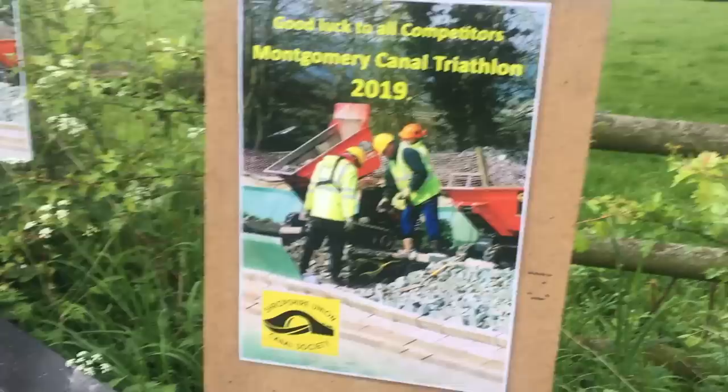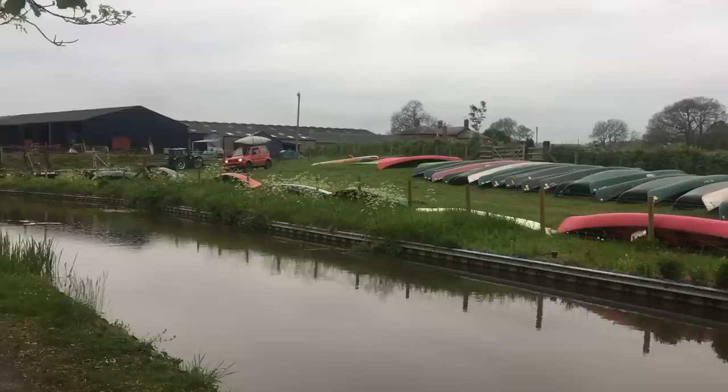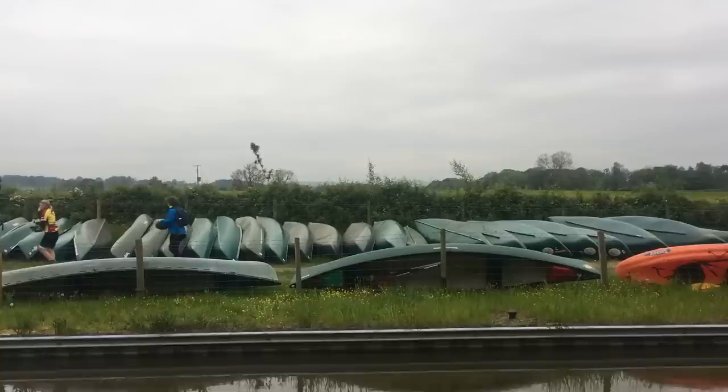They're doing the triathlon today. I don't know how far the bike ride is, but the walk I think is 10k or 10 miles. And then the kayak or canoe is from here to the end. Just down here at the farm, there are all these canoes lined up ready, and some people were dropping their canoes off this morning. I read somewhere that it's 260 or so competitors. I was like, there's not 260 canoes, but then I think some of them are two-man canoes. It's a shame we're not going to see them all go past.